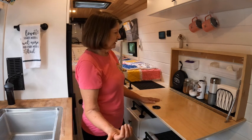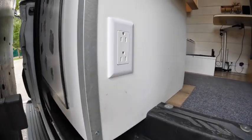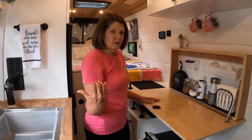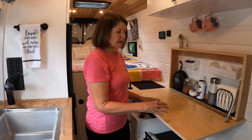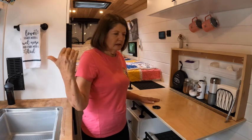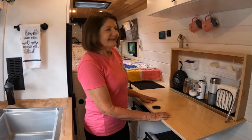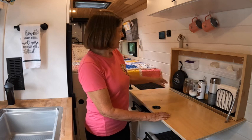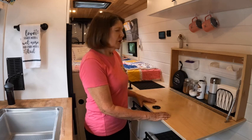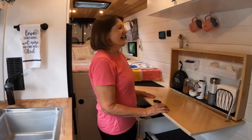Also, I have an outlet near the sliding door so that if I want to cook outside, I can put a small table right there. I can even put the extension cord on it and cook at a picnic table a little ways away. Inside this cabinet, you'll see that I have some storage for some key items. This is my coffee station mainly.